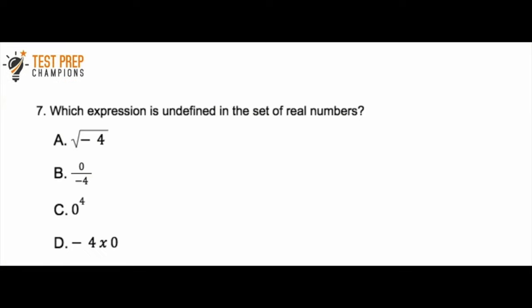The next question says, which expression is undefined in the set of real numbers? So I'd like you to pause the video, try it out, and then when you're ready, we'll go over it. Okay, so unfortunately this is one of those questions where you either know the trick behind it or you don't. And if you didn't know the background concept behind this, don't worry, because we're going to talk about it right now. Whenever you see this word undefined, there are really 2 cases that I want you to remember. And you'll probably want to put this in your notes and just memorize it.